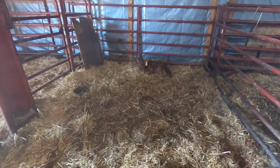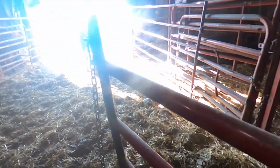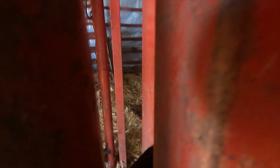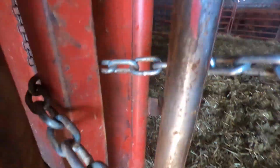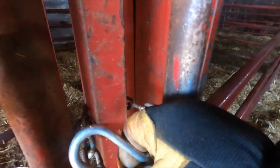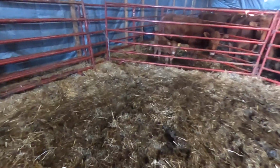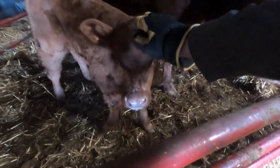In a previous video, this calf wasn't doing so hot. I'm not sure if they just weren't bonding enough and she wasn't liking her calf, but being she's a heifer, it is common for that. So as long as you single them off in a pen for a while, they bond with their baby, and then they turn out just fine.